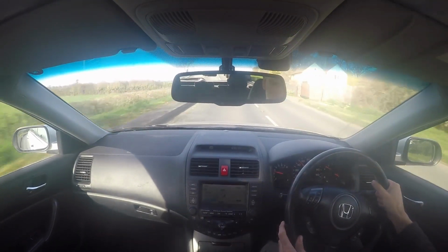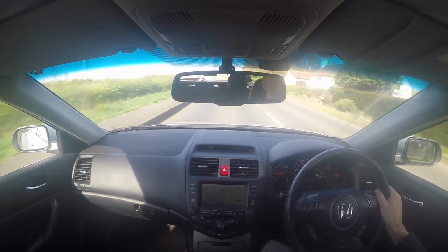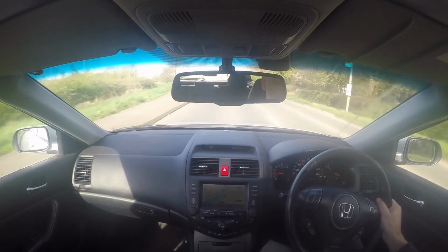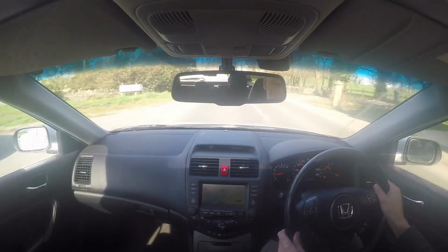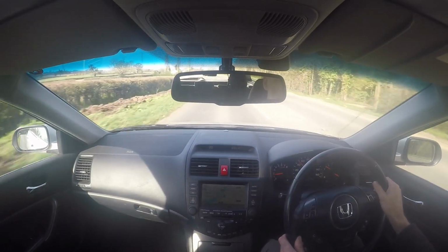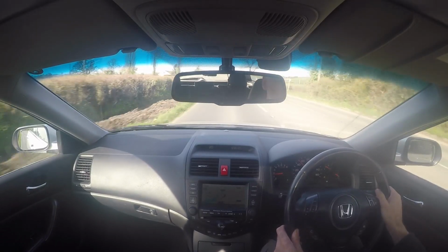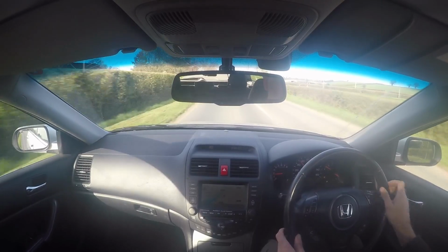Looking around inside, it's in really good condition. We've not cleaned it, it's exactly as it came to us, but it genuinely beggars belief, because we're looking at a 12-year-old car now with 140,000 miles, and there's not a squeak, a murmur, a rattle from the interior at all. It is rock solid in here. They are brilliantly made cars, and it's just a lovely place to sit.